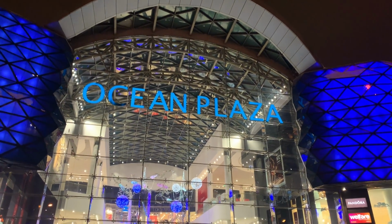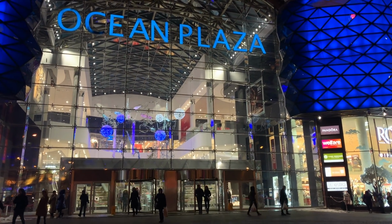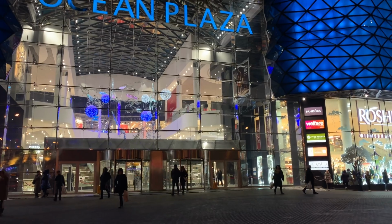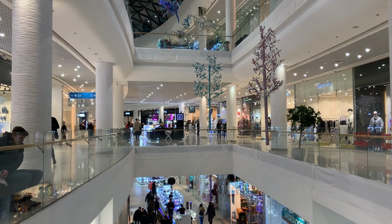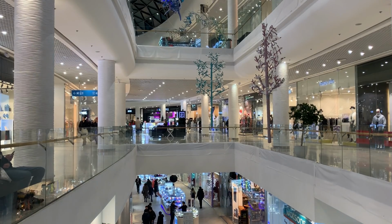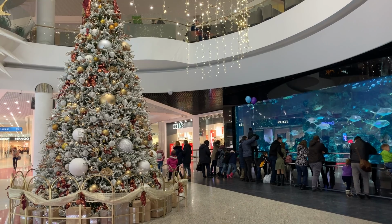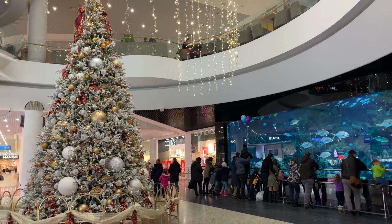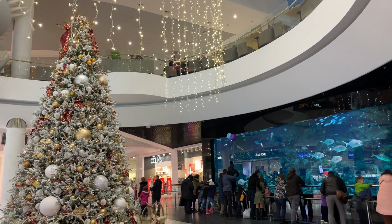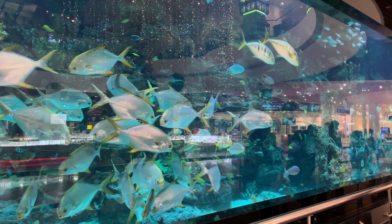For shopping, the best place to go is Ocean Plaza Shopping Centre. It's right near the centre and is easily accessible by metro. It has all the shops you'd expect in a standard shopping mall, but the main attraction here is a huge fish tank. The tank is 350,000 litres with more than 1,000 sea creatures and a 16-metre long panoramic view. The shopping centre even has a 7D cinema.